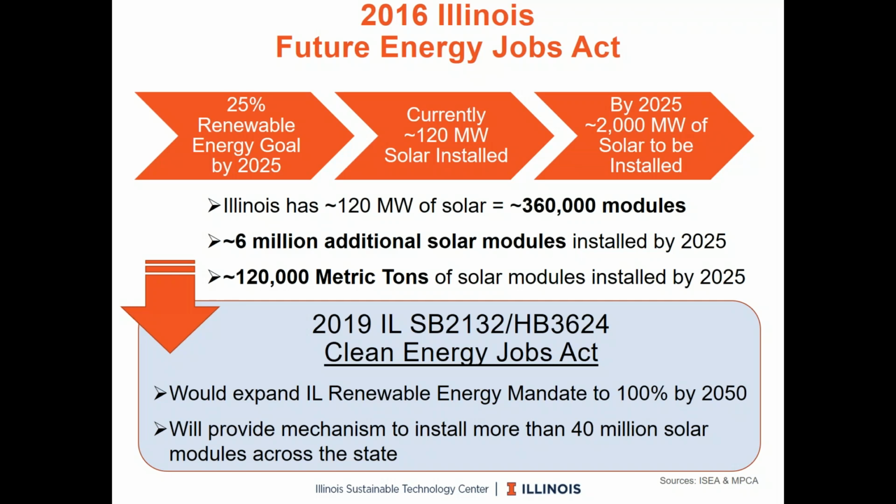Right now, the state lawmakers have recently introduced the Clean Energy Jobs Act. Through this act, if it passes, it will ensure an equitable benefit across the state, moving Illinois towards 100% renewable energy by 2050. This would cut carbon pollution from the state's power sector by 2030 and include electrification of transportation.